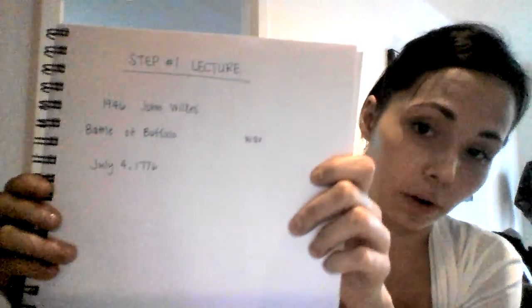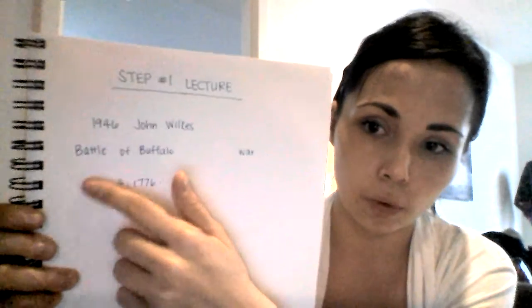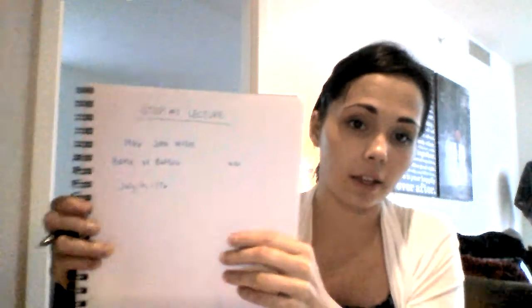Any key points, any key terms, just write down. Like if you have to define the word war, or you have to define the word, heck, I don't know. I really have no idea what you're studying right now, so just bear with me. But I just want you to see that this is how you need to be taking notes when they're talking. If they say something about war, write down the name war. If they say something about John Wilkes, John Wilkes. Any sort of date, the date needs to be written down. Anything that you think is important, write down. It should only be, again, I'm going to reiterate, dates, names, titles, events. Things like that are things that should be inside of this step 1 lecture, okay?